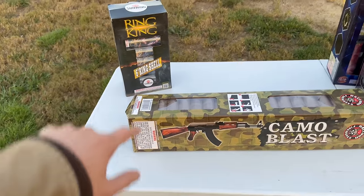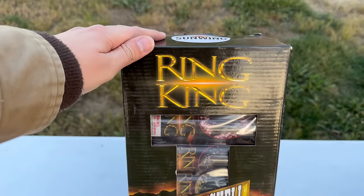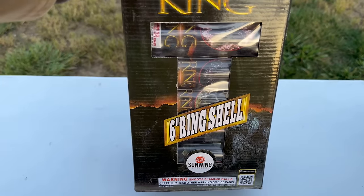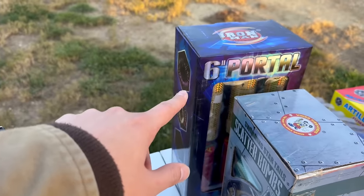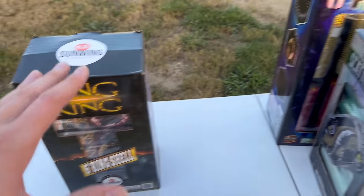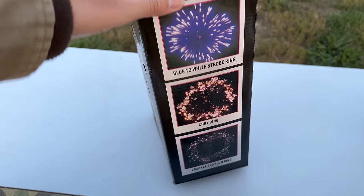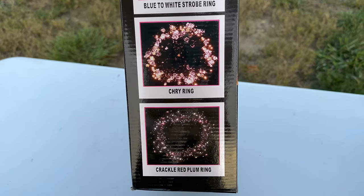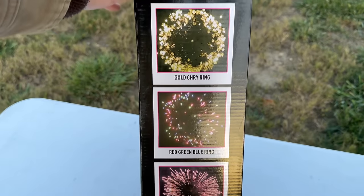So we're down to our last two shell kits here. Let's go ahead and start with the Sunwing Fireworks Ring King. Now this is a 6-inch ring shell, much like the portals, but I think the portals may feature double rings. If they find a way to pull that off, I'm gonna be really, really impressed. But these I think are just true ring shells. And so as you can see, they feature one ring effect on this side. And on this side too, you're only getting one ring.